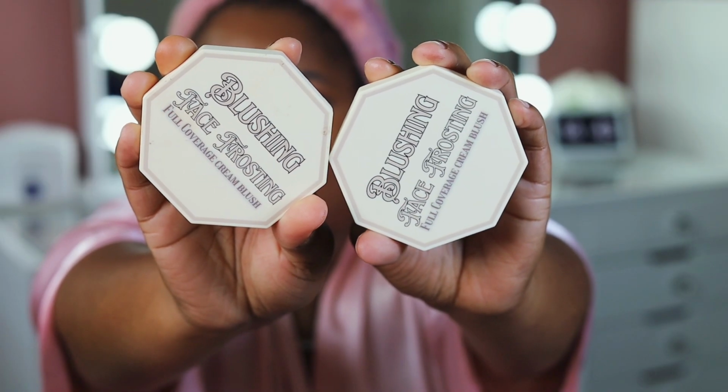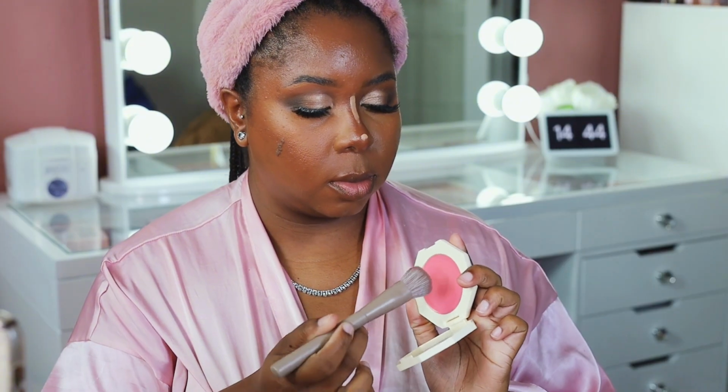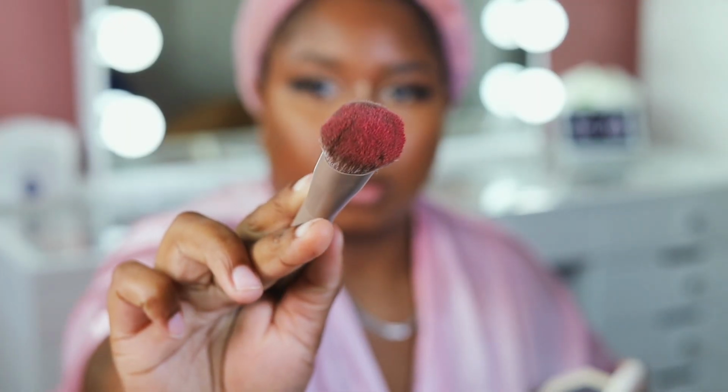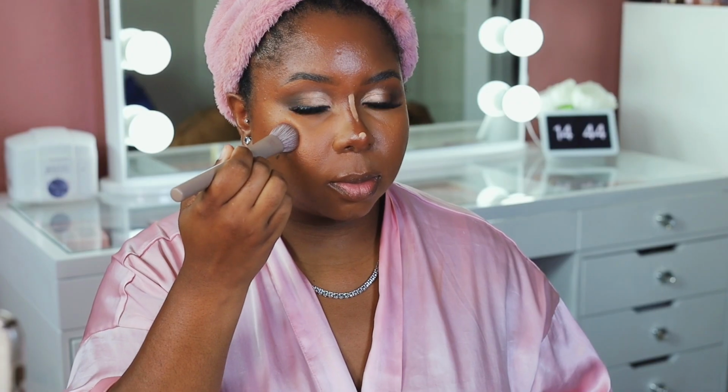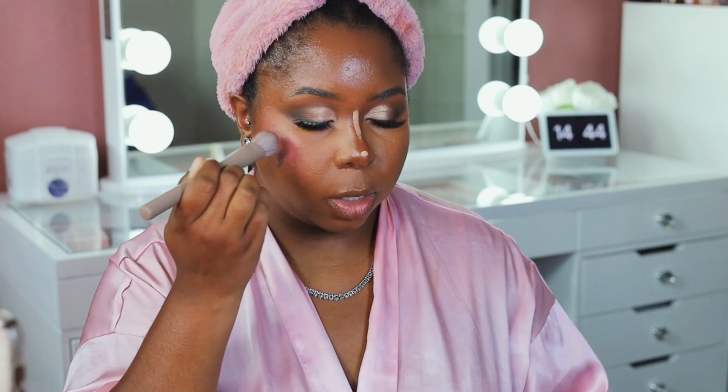So here we are using their cream blushes, because of course if you have cream bronzer, we're gonna do cream blush. So I'm taking this shade right here. I believe it's called, what is it called? I think it's called Lychee Love, and I'm applying that. It is a little bit on the lighter side, but that's okay because we are gonna do a little blush ombre.